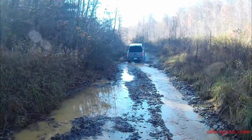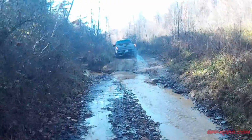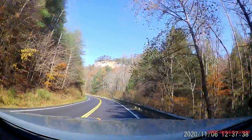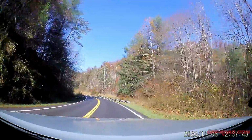The rest of the trail offered some scenic views with a sprinkling of obstacles here and there. Eventually, we made our way back onto the main road. Again, we still got a lot of trail to cover this afternoon. We're going to get into things that are picking up the level a little bit as far as difficulty. But again, still entry-level four-wheeling.